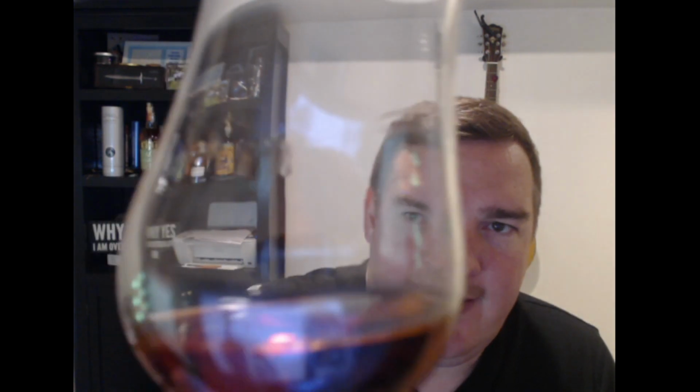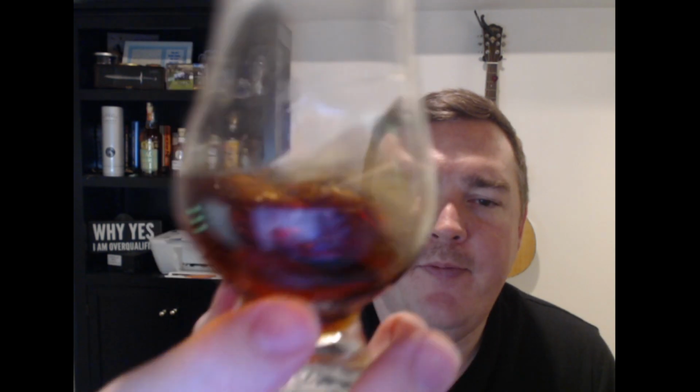Some nice legs. Yeah, the nose is fantastic. I mean, if I'm giving a nose a score, that's easily probably an 8.8. But man, I love the nose on this. This is one that I certainly like sticking my schnoz in there, kind of smelling around, teasing myself, because it's not going to last very long. It never does. I'm talking about whiskey.